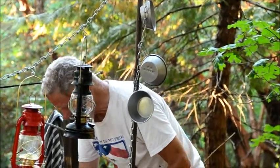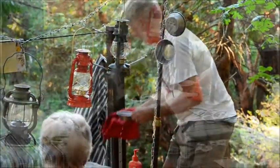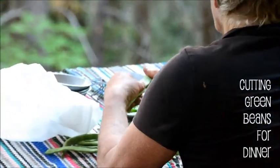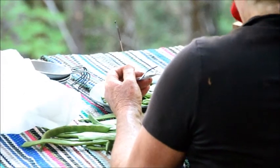Got the lanterns up, which means it's evening. And I discovered a new way to hang the drinking cups on the chain. See, I'm cutting beans. The washcloth. Beans from our garden. Big sweet Italian beans.